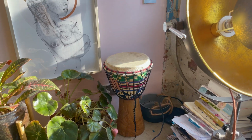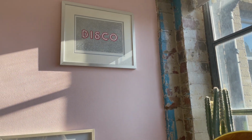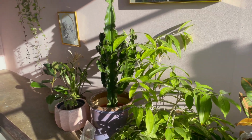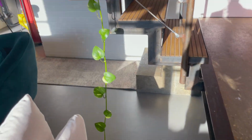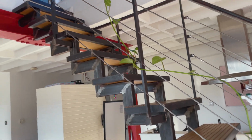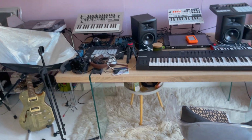And I can't really make a lot of noise in this building because it is a warehouse, so sounds are reflected from neighbor to neighbor, and I just want to be respectful more than anything. So yeah, this is my messy studio right now.